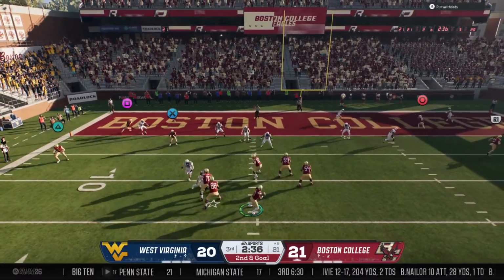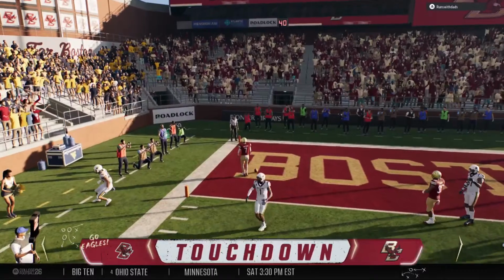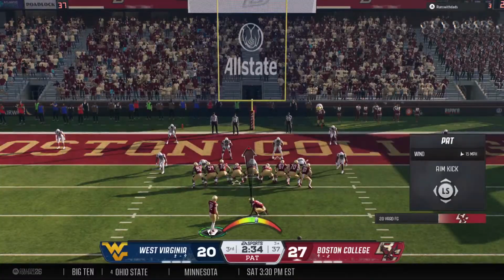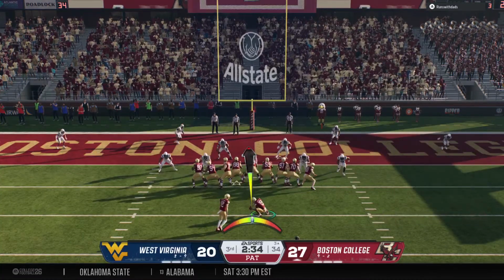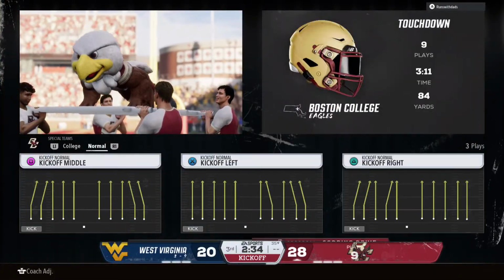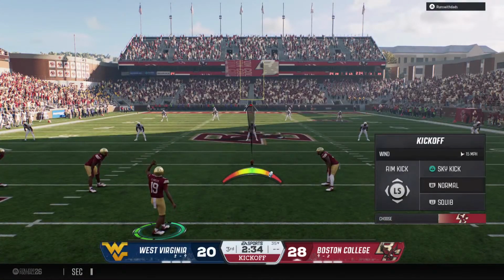Scanning the field, it's Horn. Here's a heat. Trying to find the end zone. Touchdown, Boston College. The offense cashing it in on that drive. This dude is just slicing and dicing this defense into little tiny pieces. Carving them up, completely comfortable, knows exactly what he's getting, had so much success today. You've got to find a way to make these quarterbacks feel more uncomfortable.